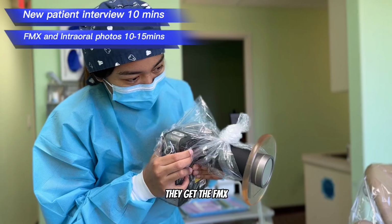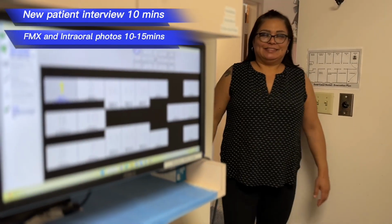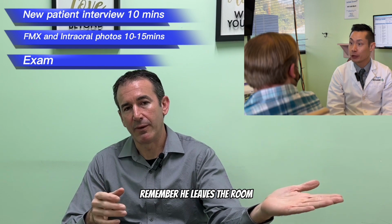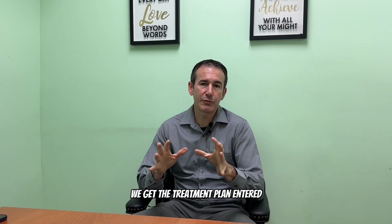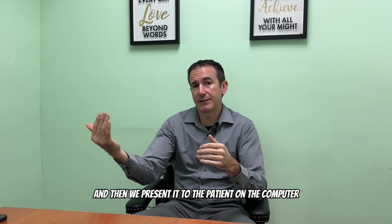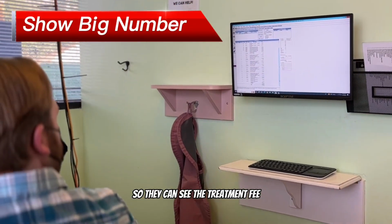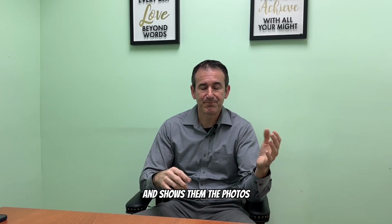They then go back, and they get the FMX, a full mouth series of intraoral camera photos. It takes about 10 to 15 minutes. And then the doctor goes in and does the exam. Once the doctor does the exam, remember, he or she leaves the room, comes up to the front, we get the treatment plan entered, and then we present it to the patient on the computer on the right-hand side so they can see the treatment fee before the doctor explains the treatment to the patient and shows them the photos.